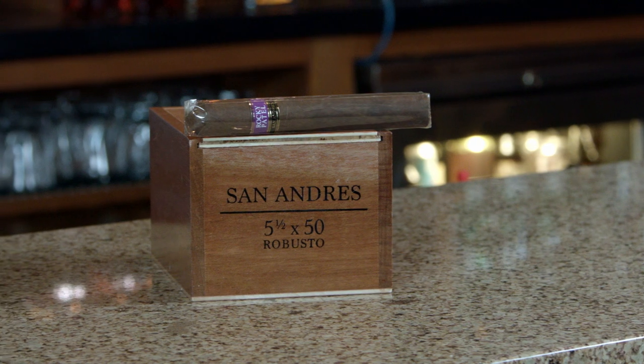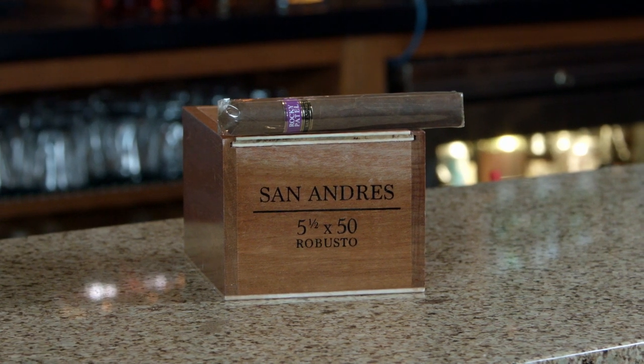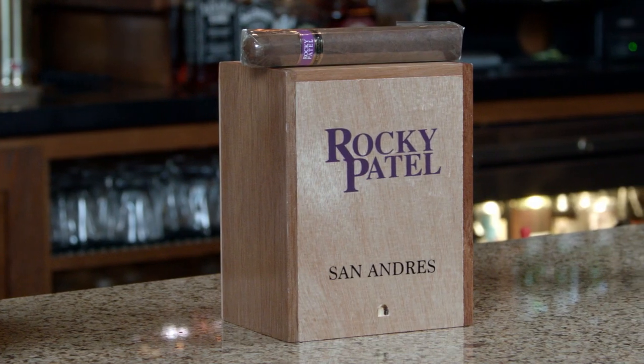Hey, this is Jared Gulick with CigarAdvisor.com, and today we're reviewing Rocky Patel San Andres. It's a famous smoke shop exclusive that boasts an attractive low price, but it's also got some noteworthy flavors to match.